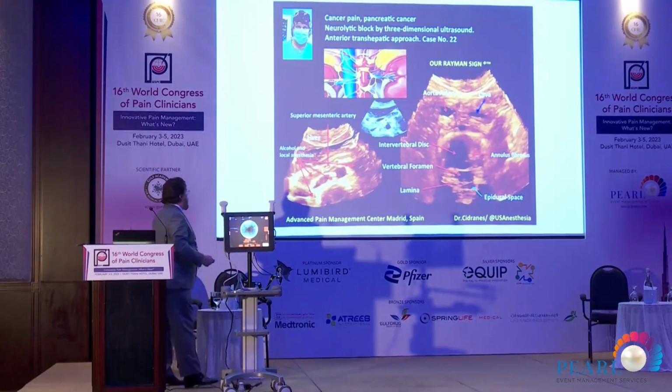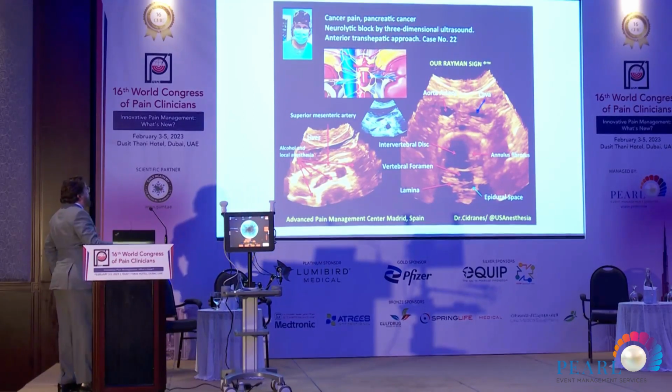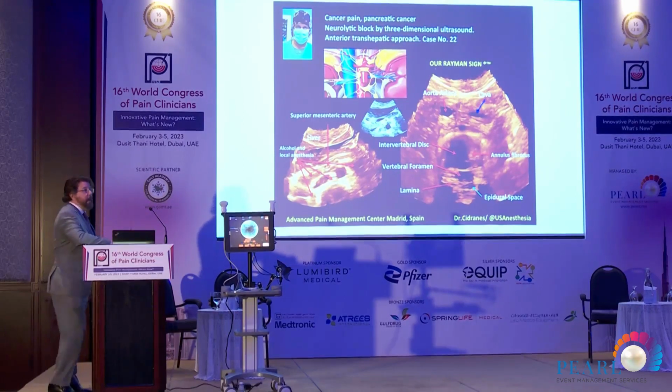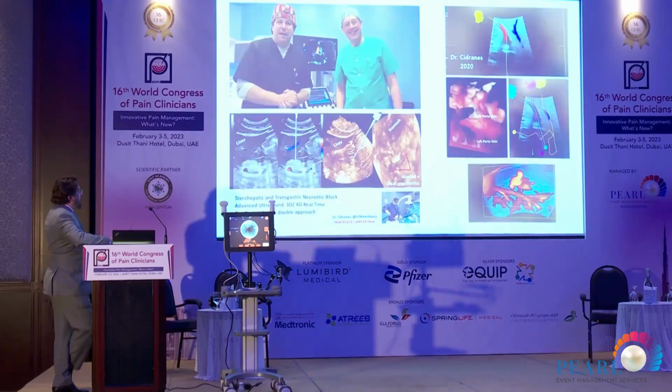Okay? This is my advanced ultrasound for the spine and for the pancreatic cancer. When the patient suffers metastasis in the posterior way and this is impossible to access, I prefer the trans-abdominal anterior way through the liver and the stomach. Possibly, when I use the microendoscopy, it's better for the patient and it's more safe for me too.